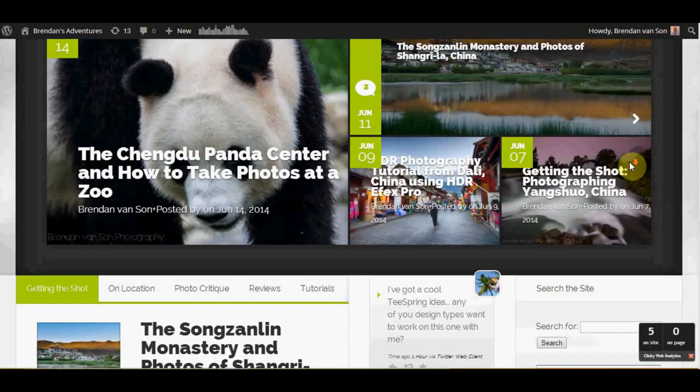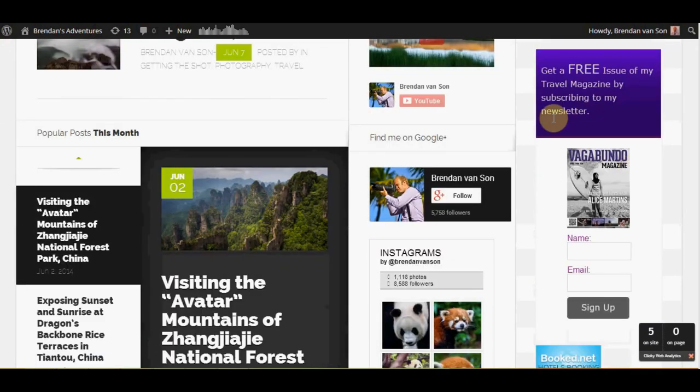And I'm going to do things like show you the edit of a couple of these images from Gobi and Southern Mongolia. And also, stay tuned to the website because I've got lots of stuff coming from Mongolia. We've got Central Mongolia still coming up. And I swear, by then, I'll have my breath caught.